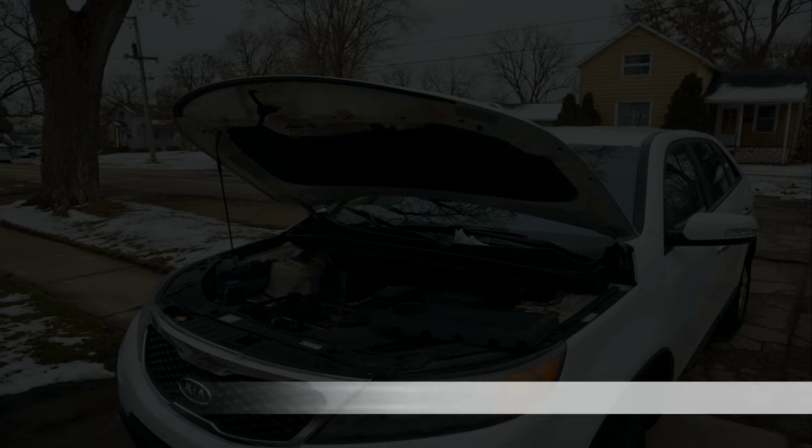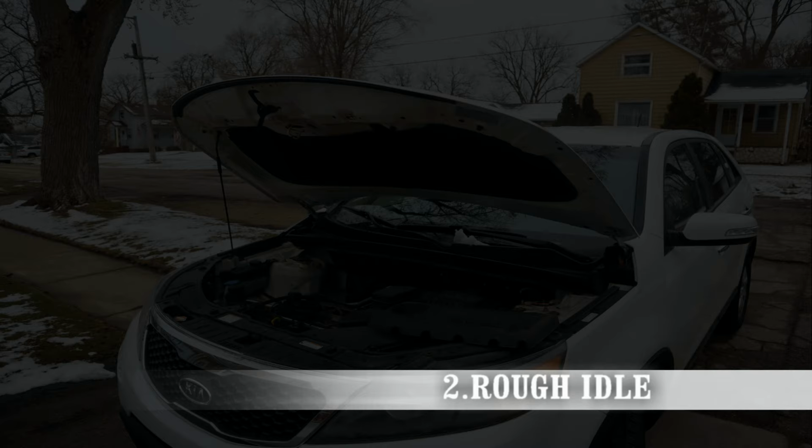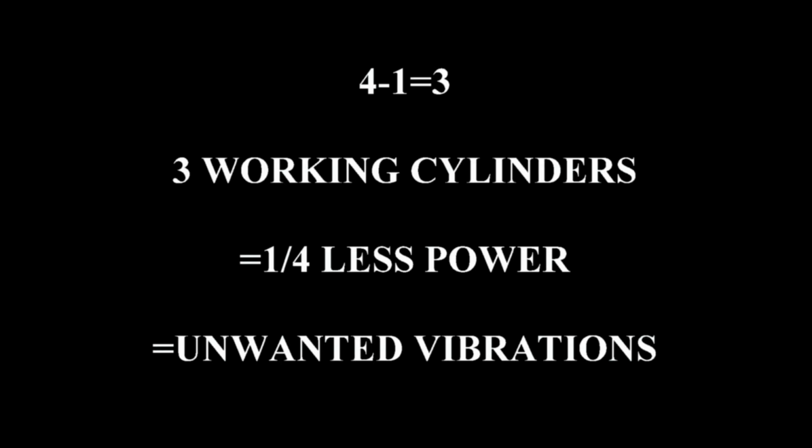The second symptom is a rough idle. Since the ignition coil is responsible to send voltage through the spark plug for it to spark, if it fails, there won't be any, leaving you with a misfire. For example, if you have a 4-cylinder and one cylinder has a misfire, your engine is less efficient by a quarter, which explains the rough idle.